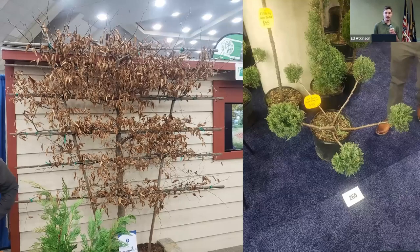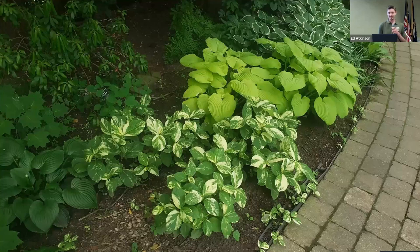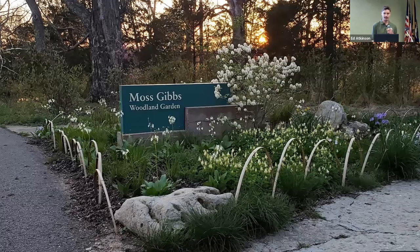You can espalier, topiary, coppice. This is one of my favorites, that pokeweed right there. That's one of my favorite pictures. We call that the pokeball. It doesn't look half bad for somebody shearing a pokeweed. Variegation, all sorts of crazy stuff. This is painter's palette, jumpseed. You can see why it gets the name jumpseed. It's definitely something you want to let kind of ramble, but a very cool thing if you like that.